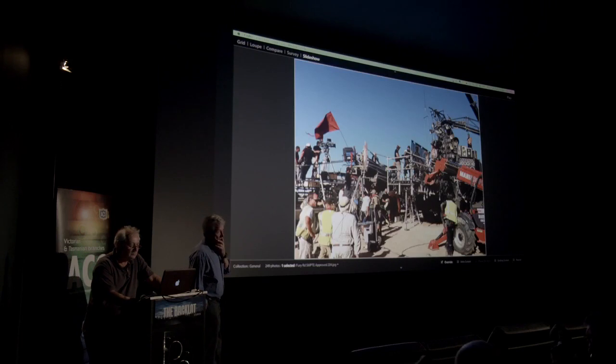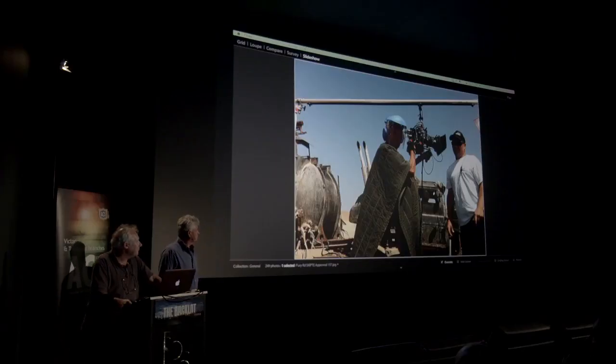How many of those large trucks did you have? Just one? Three. Oh, yeah, the war rigs, three of those. So they were split up sometimes two-one between main unit and second unit, or the other way, two-one the other way. It would have been nice to have four occasionally, but three was good enough. And were they all exactly the same? Yeah, they were.